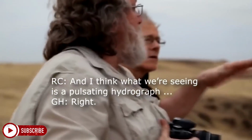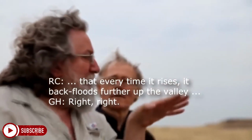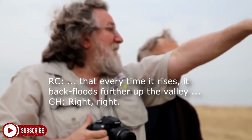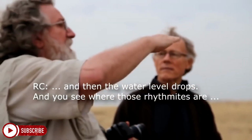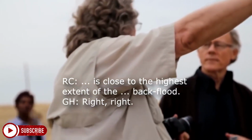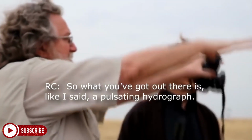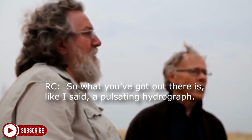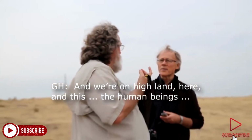And I think what we're seeing is a pulsating hydrograph. Every time it rises, it back floods further up the valley. And then the water level drops, and you see where those rhythmites are is close to the highest extent of the back flood. So what you got up here is, like I said, pulsating height. We're on high land here. There's human beings trying to flee.